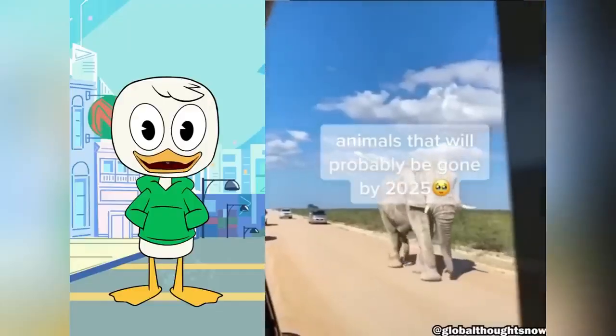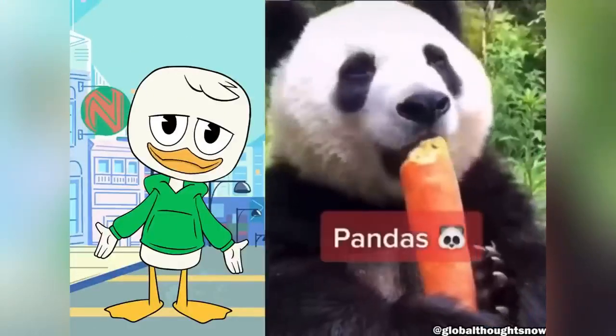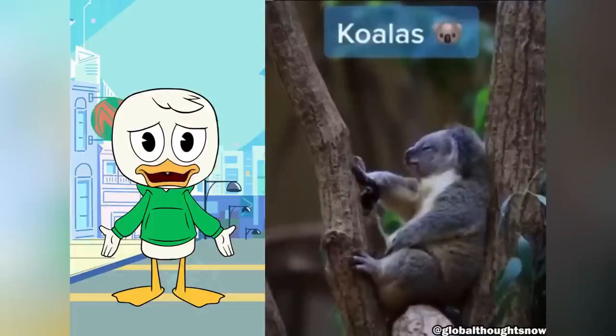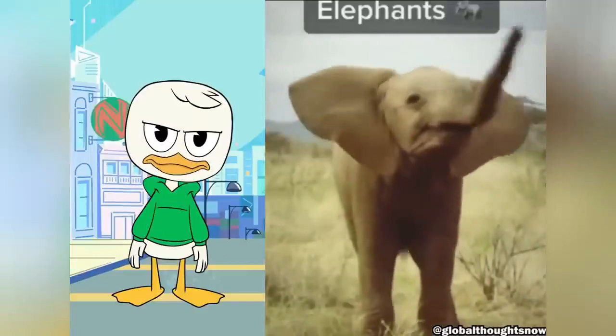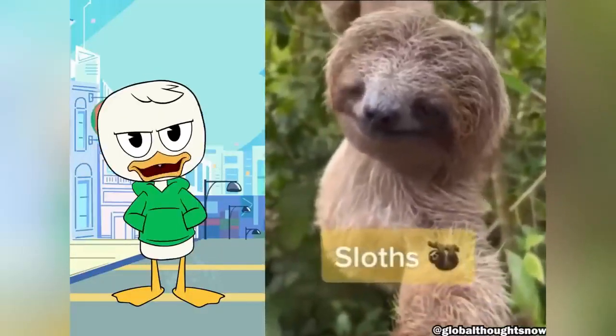Animals that'll probably be gone by 2025? Wait, that's only like 3 years from now. Hold up. No, don't be sad. Pandas? No, wait. Hold up. No. This is sad, man. Koalas? Koalas don't really do anything, but they're cute. I don't want them to die. Elephants? No. Bro, if you take elephants, you're taking me too, bro. Bro, not sloths. Come on.